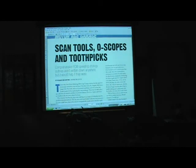There's a guru named Mac Vandenbrink that I was talking about the other day that knows all about the scopes and everything, and he read this article in Motor Age, and he sent me a copy of a piece of his training material, a little complimentary sample copy of it, and a toothpick.